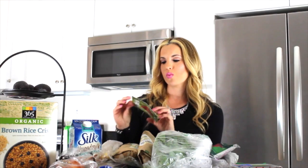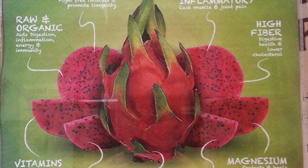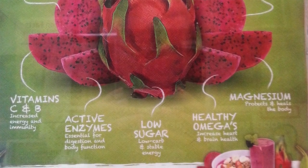It is raw, it is organic. It's like a dragon fruit, or it is a dragon fruit, but it's raw and organic. It aids in digestion, inflammation, energy, and immunity. It's high in fiber. It's low in sugar, low carb, and stable energy. Vitamin C, magnesium, anti-inflammatory. It helps ease muscle and joint pain. Antioxidants, it fights free radicals, active enzymes, vitamin B, omegas. There is a ton of health benefits in this pitaya.